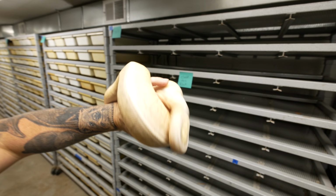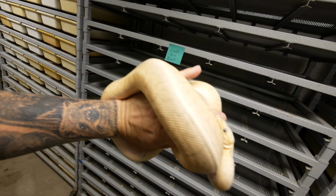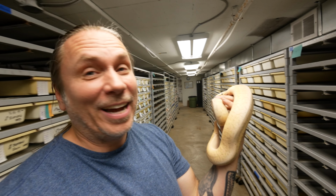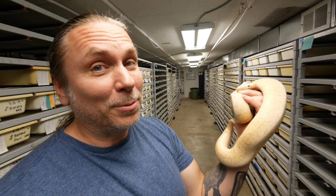And then check this one out here. This is absolutely a ripper. This is actually a killer bee bamboo Woma ball python. Doggy, that thing is just so weird. When it hatched, I was like, oh my God, I gotta keep it. This thing is just too awesome. So there it is. Hopefully that one will make it up to size next year too.